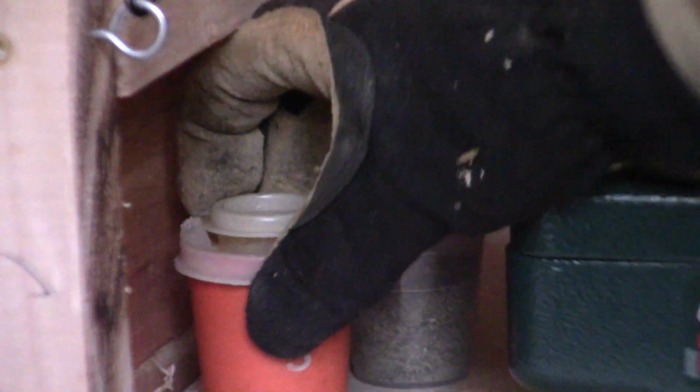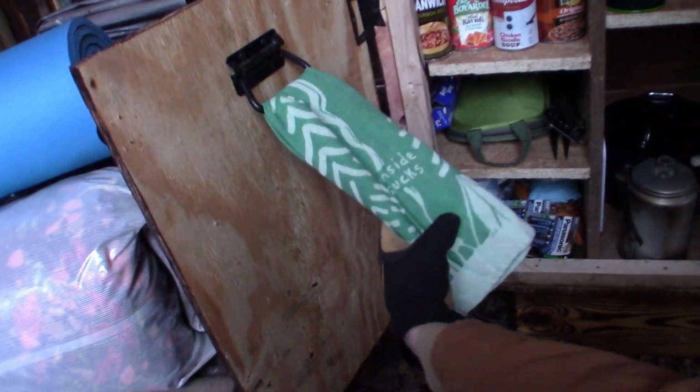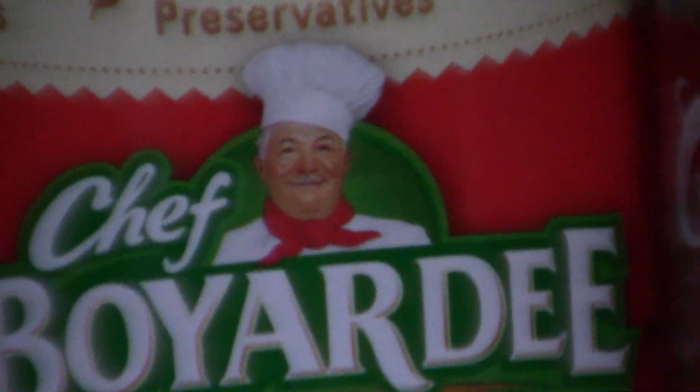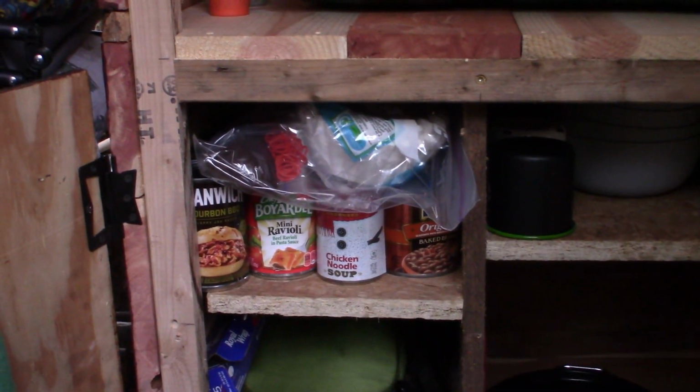Over here we got our spices, our 3 little things. We got salt, pepper, and of course, can you guess? Tony's. Accessories. Okay. Right here we got our little washcloth. Up here we have all of our canned goods. We got a bunch of Manwich, like Sloppy Joe mix. We have some ravioli. We got some chicken noodle soup. We got 1 thing of baked beans. Got all our coffee stuff up here. Got ground coffee, sugar, some stuff to make coffee pods with, and then some filters.